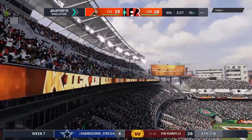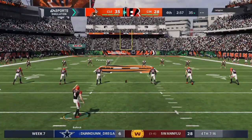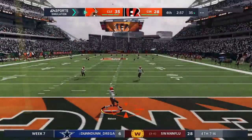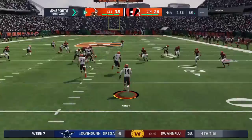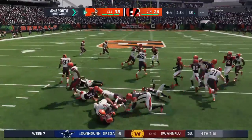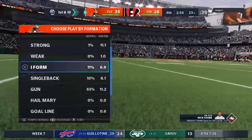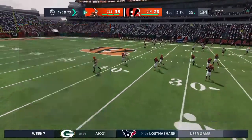Extra point up and good by Bullock. And now things get a bit more interesting here in this fourth quarter. So they'll get another shot on offense following that pick six. And now the kick is away. And this will make it into the end zone. And ultimately cannot get this out to the 25-yard line as he's dropped at the 23. At their own 23-yard line.